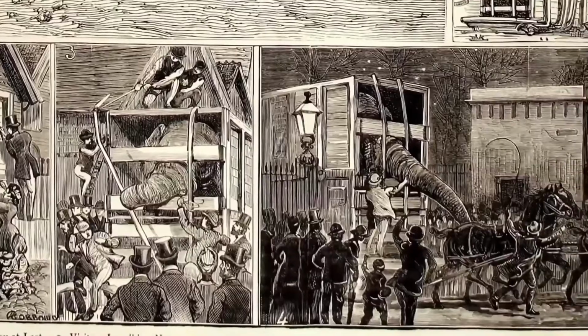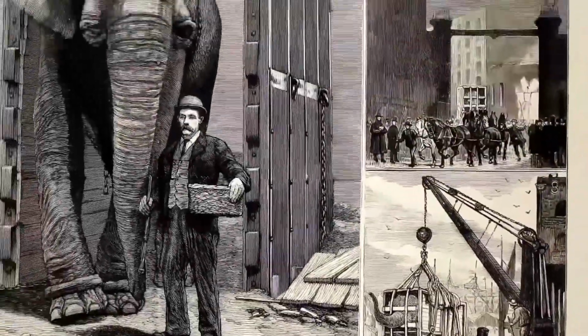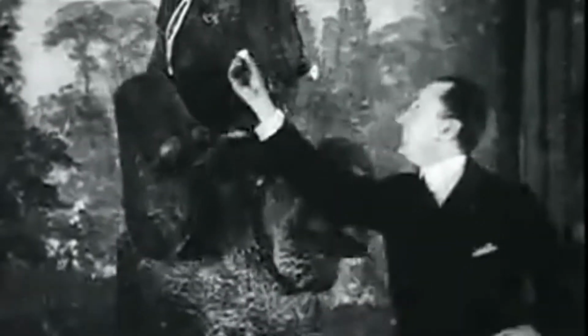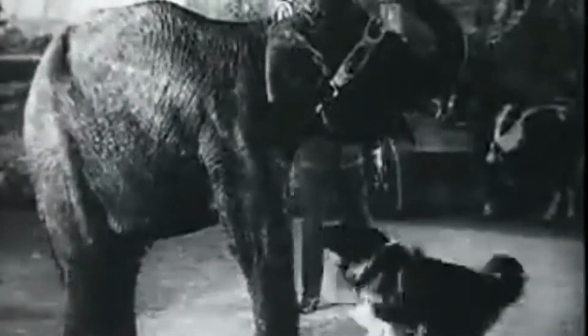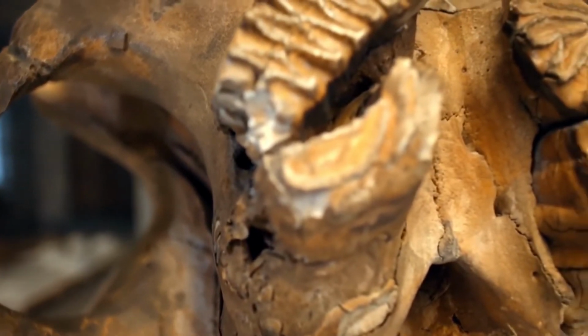And of course, when the stomach was opened, it revealed what they could only describe as an entire junkie yard's worth of scrap, which included pennies, keys, rivets, and even a police whistle. A stomach full of junk isn't Jumbo's only legacy, though. Even after his death, he still drew crowds.